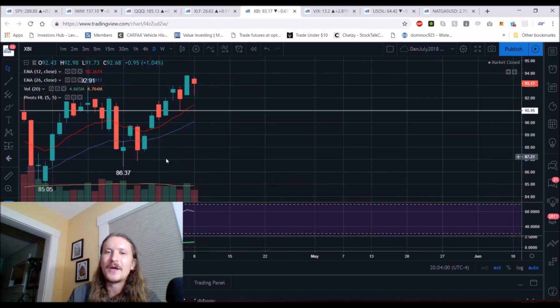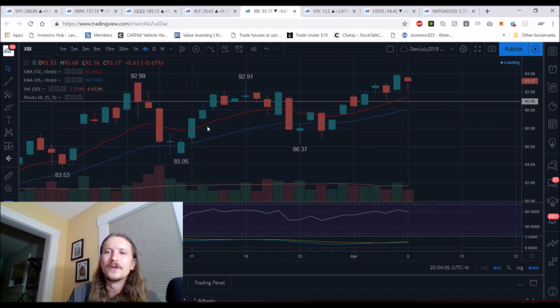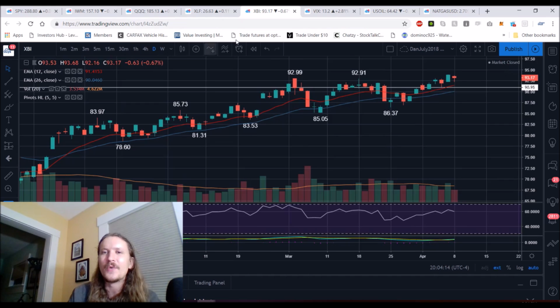And where we stand is healthy consolidation after the bull break. So bull break was yesterday. Now we're back testing and still keeping control, keeping the 4-hour uptrend. And we'll see if the bulls are able to break short-term resistance, 93.87, to look for continuation.